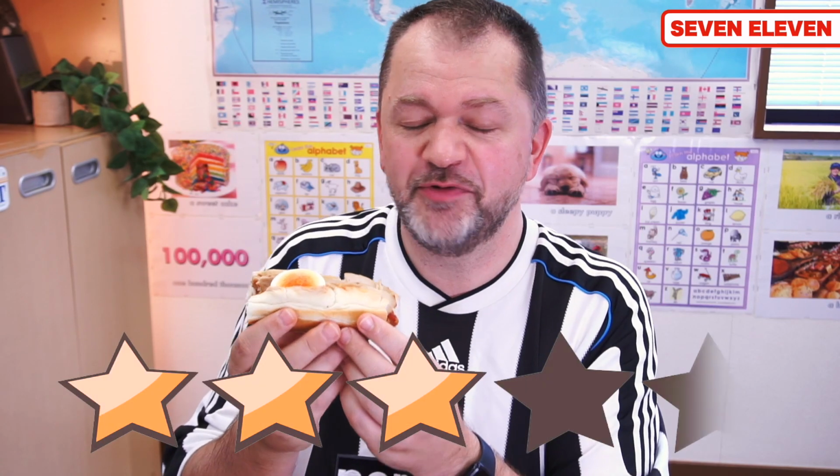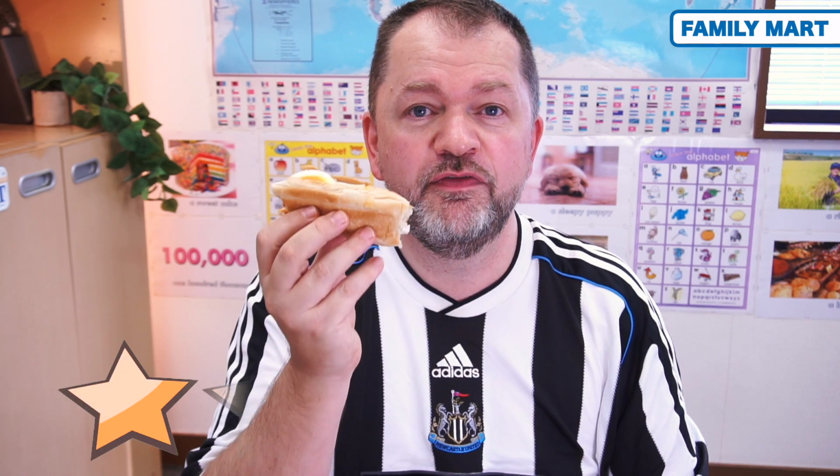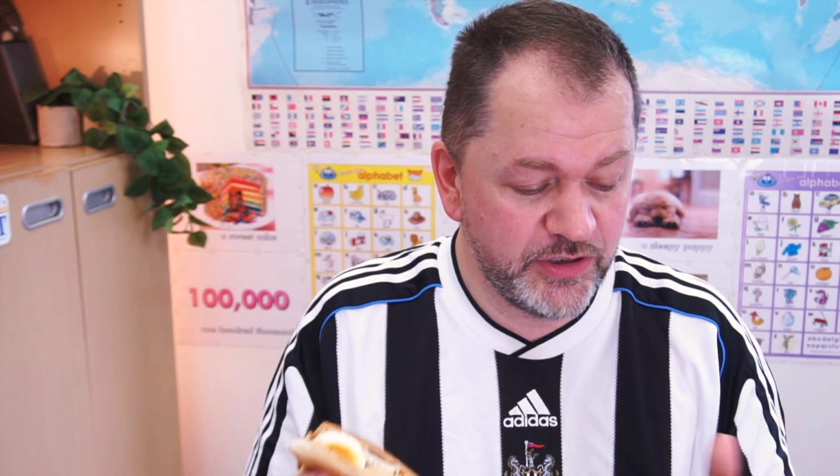So from what's left of it, I'm going to give this 7-Eleven version 3 out of 5. This one, which is the Family Mart one, I'm going to give 4 stars out of 5. So if I was to choose which one I'm going to get in the future, probably I would choose the Family Mart version because it was tastier and a little bit easier to eat.